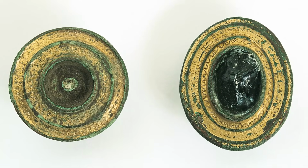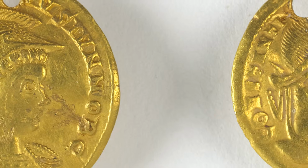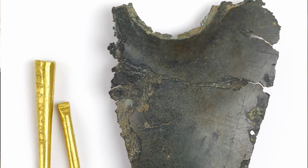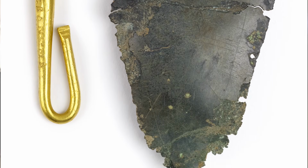The brooches are made from copper alloy and are gilded. At the centre of the oval one, there is a piece of dark glass, and it is thought that these were made in southeast England. Both of these coins have added loops, so they may have been worn as pendants. These are just 2 examples of a selection of Roman coins found at Newgrange, and these ones were struck during the 4th century. There is also a piece of bronze and gold with inscriptions that are likely some of the earliest examples of writing in Ireland.